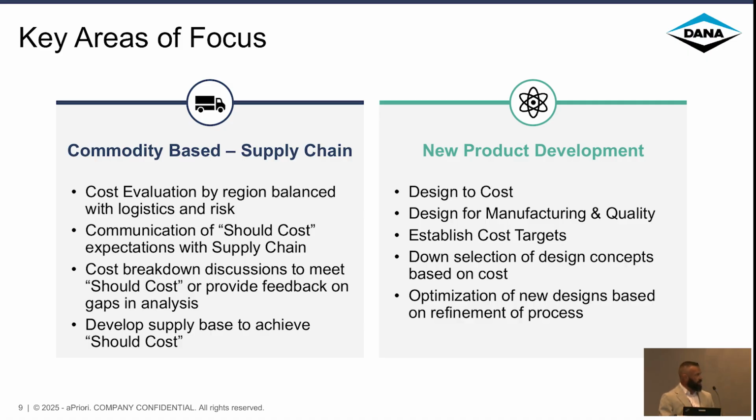So what we've come up with would be the best approach is 2 key areas of focus. So by this coming down from our leadership organization, in order to use a priori, we had to show a return on investment, right? Is this tool going to be valuable for our organization? So we focused on parts and products that were already in production. Were there opportunities that we could save some cost and make those changes? And then, are we making them in the right regions? You know, sit with our purchasing and supply organization. Are we making the parts in the correct place?